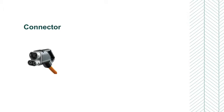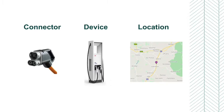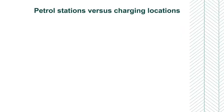Firstly, I think it's important to understand there is a clear difference between a connector, a device, and a location. The reason why I believe this is important is because on average there are just under 2 connectors per device in the UK and between 1 and 2 devices per location, and I'll come back to why I think this is important shortly.